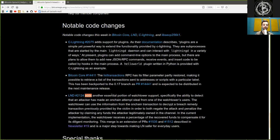An LND commit adds another essential portion of Watchtower support, specifically the ability to detect that an attacker has made an on-chain attempt to steal funds from one of the Watchtower's users. The Watchtower can use the information from the on-chain transaction to decrypt a breach remedy transaction previously provided by the victim in order to both negate the attack and penalize the attacker by claiming any funds the attacker legitimately owned in the channel. In the current implementation, the Watchtower receives a percentage of the recovered funds to compensate for its diligent monitoring. This merge is an extension of the two pull requests described in newsletter 19 and is a major step towards making LND safer for everyday users.